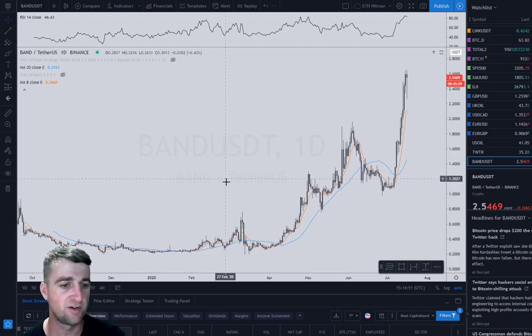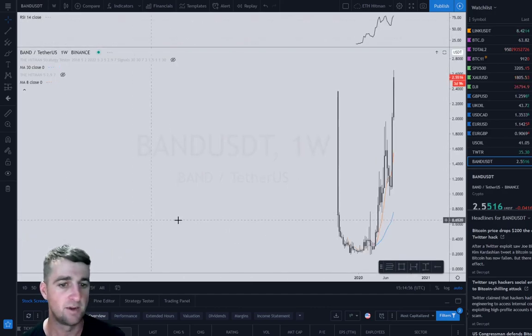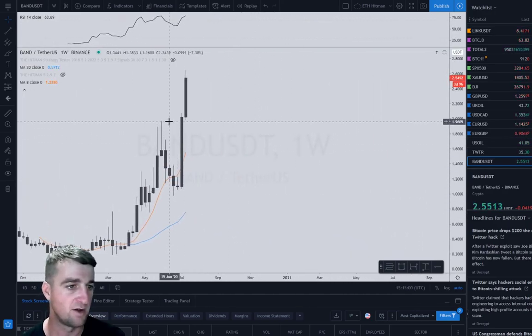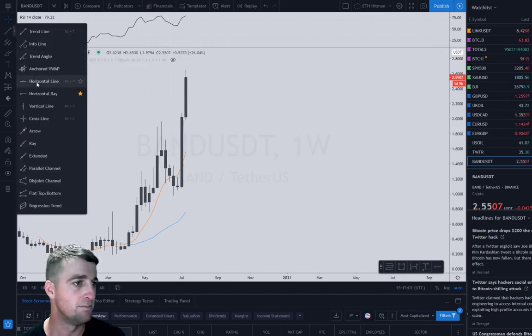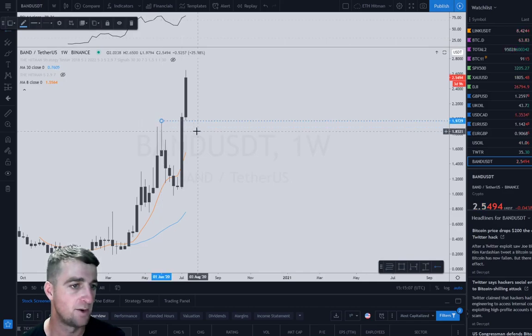We will try and identify some key levels. Let's just go to the weekly first, actually, and see where we are, and see if we can get some good levels on there. So as you can see, we have a bit of a level there, and we will just mark it on so we can see what's going on. That is a key level there where we've bounced up off.